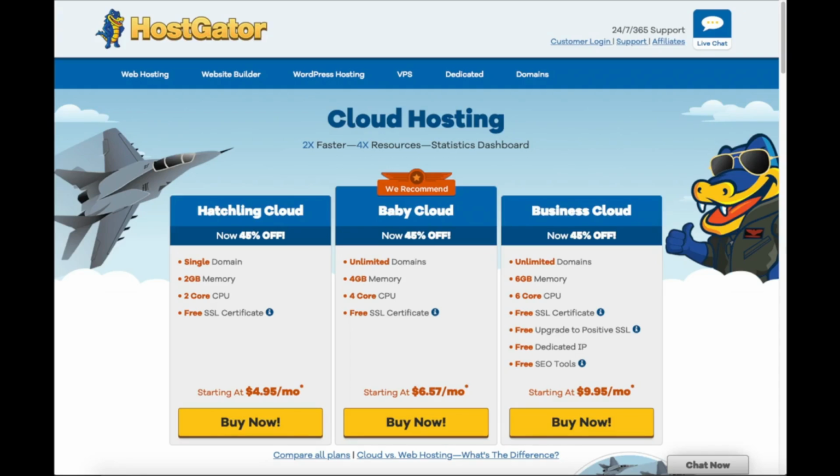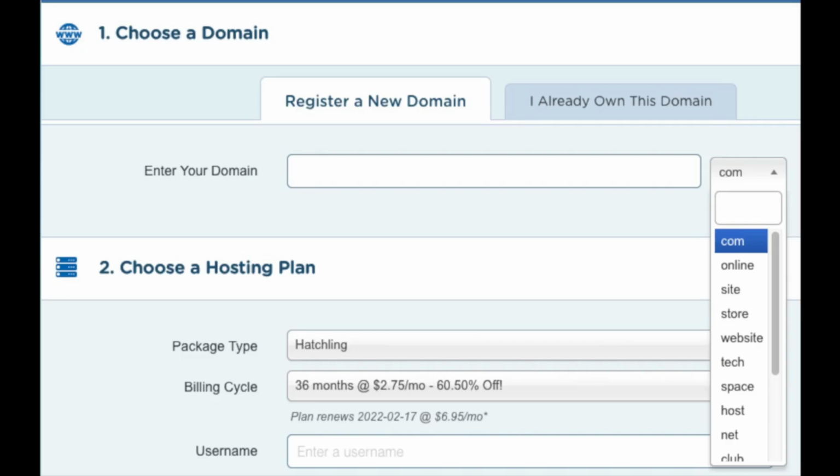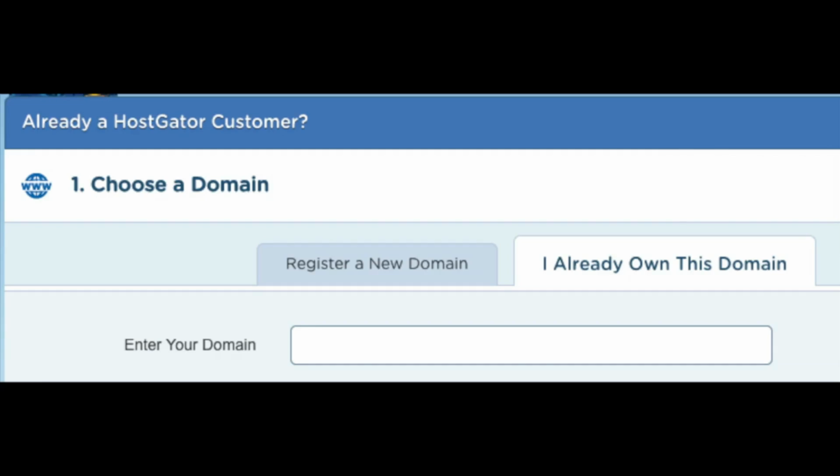Number 2. HostGator Cloud – Best Cheap Cloud. HostGator Cloud Pros. Top 5 uptime, 99.99%. Top 5 speed, 399 milliseconds. Free website transfer. No bandwidth and storage limit. Multiple datacenter locations. Unlimited email accounts. HostGator Cloud Cons. Higher renewal cost.